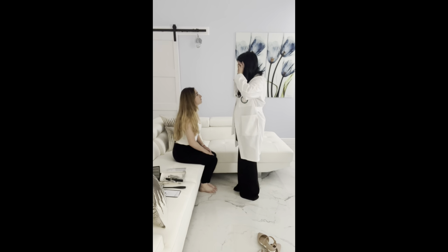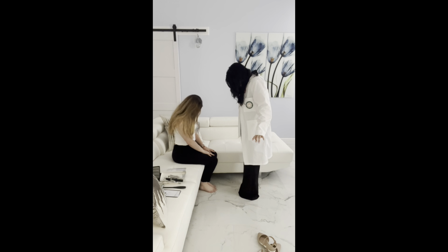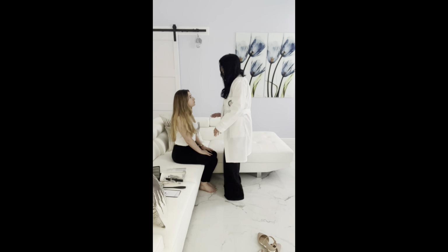Alright, so the first thing that we're going to do is your neck. So I'm going to have you put your neck all the way down, all the way back. Alright, now you're going to touch your shoulder, touch your other shoulder. Now you're going to look across and across. Perfect, now you're going to do that against resistance, okay?